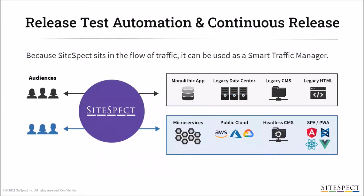In the same way SiteSpect can be used to point to and test entire release candidates, it can also be used as a smart traffic manager to support things like platform migrations and continuous release. We have customers that use SiteSpect to test users as they route and migrate from legacy HTML to single-page applications, or from legacy infrastructure to cloud, or from monolithic applications to microservices. For all of these use cases, SiteSpect is managing which user or user group is shown what and providing control, analysis, reporting, and easy failback through all of it.